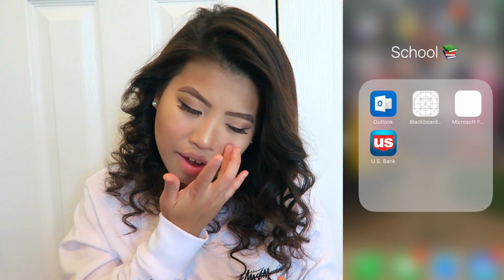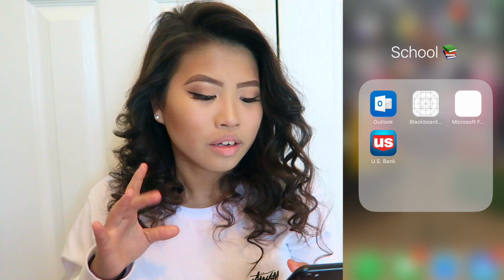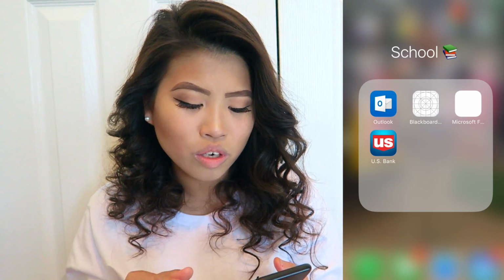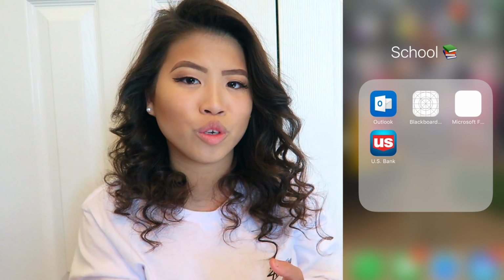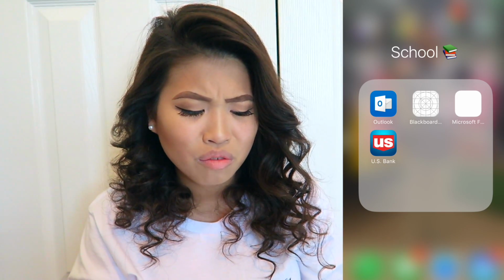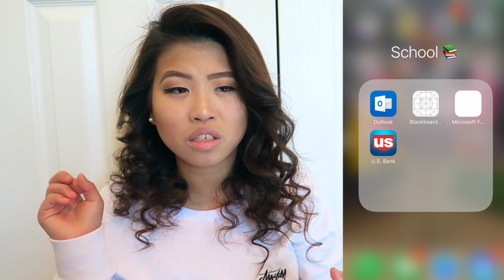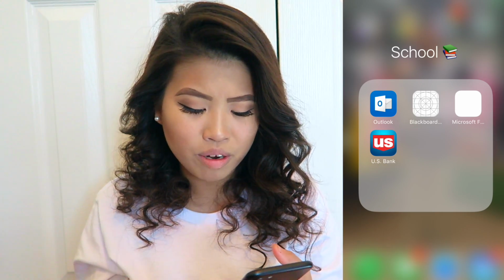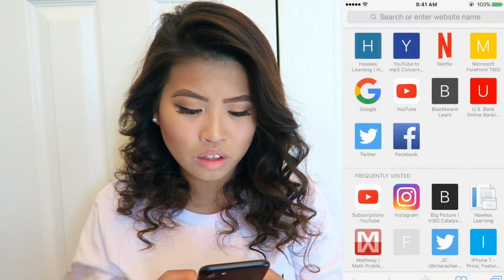And then I have my school category with just my school email. My school doesn't have an app for the software we use to do all our grading and assignments, so I just put it on my home screen from Safari. If you want, I'll show you guys.